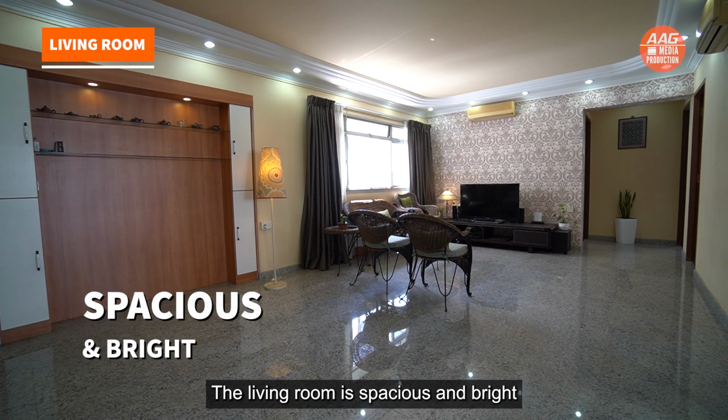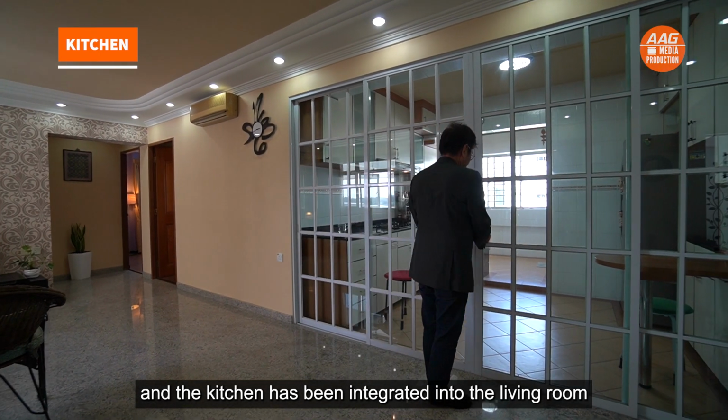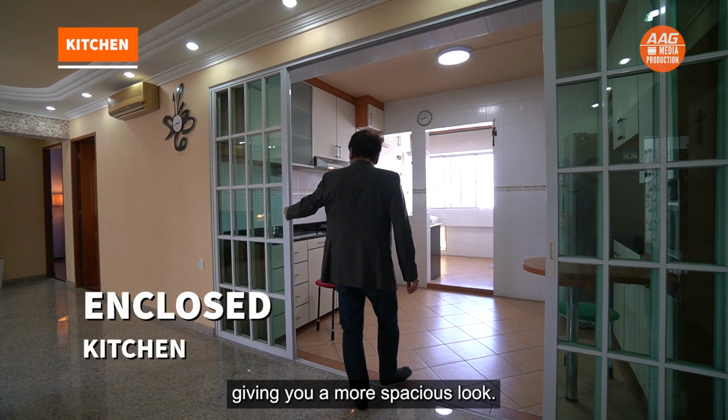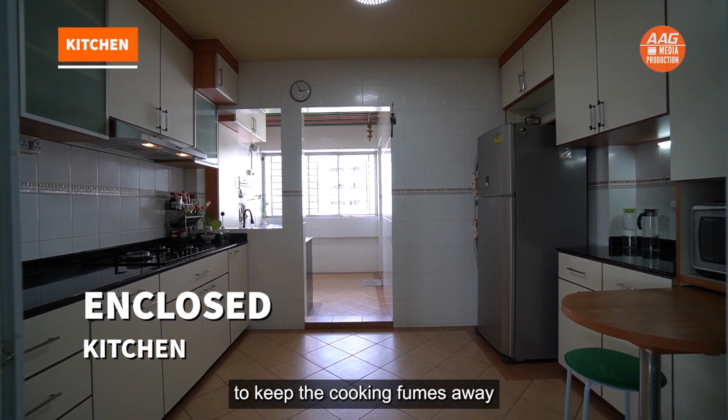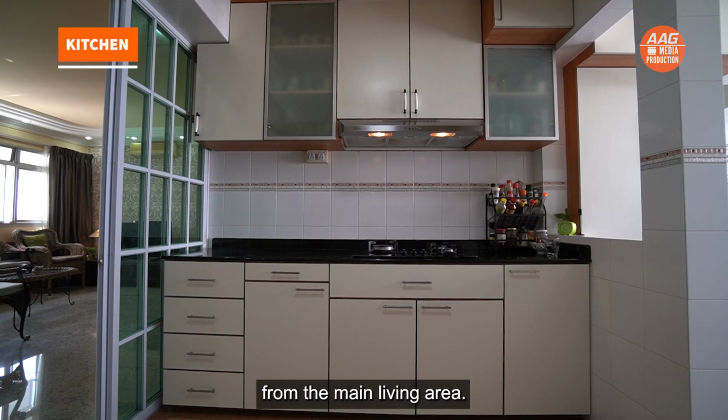The living room is spacious and bright, and the kitchen has been integrated into the living room, giving you a more spacious look. A sliding glass door was installed to keep the cooking fumes away from the main living area.